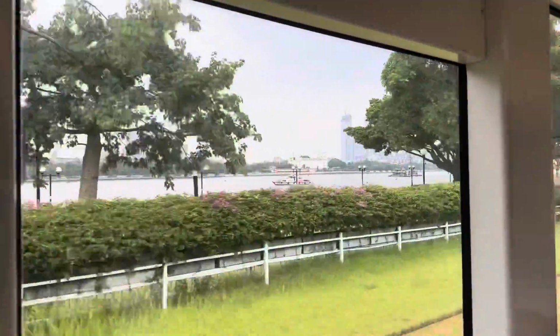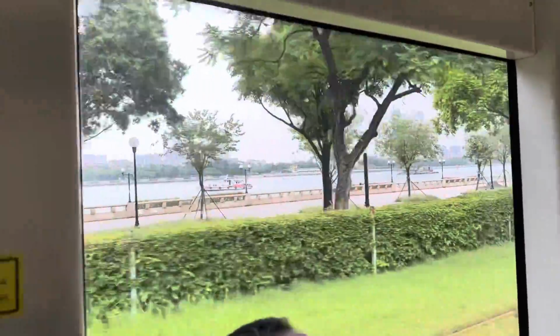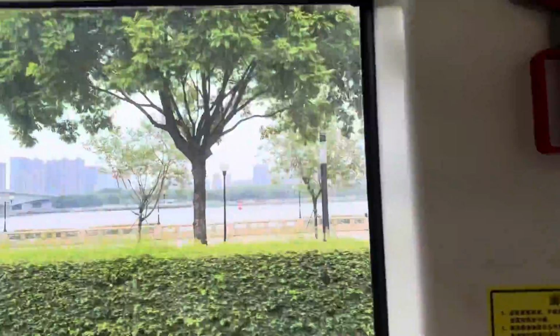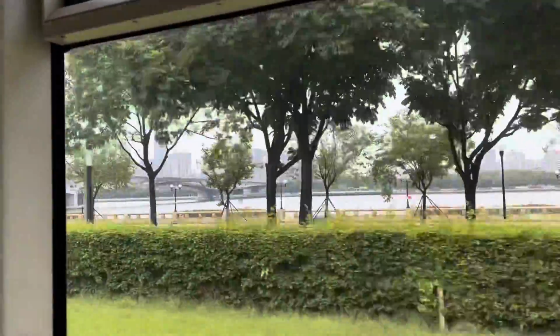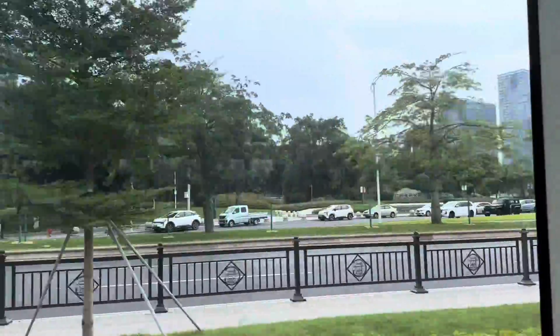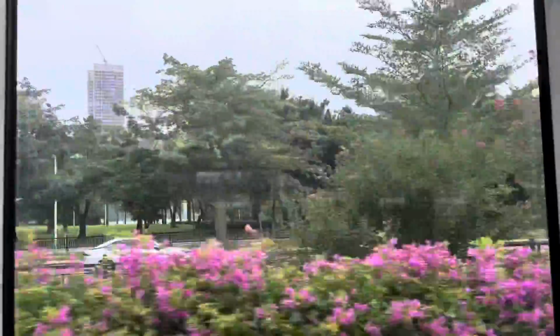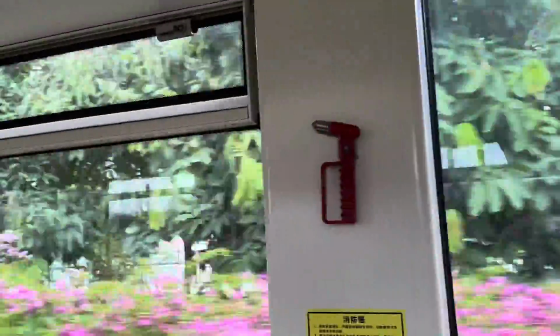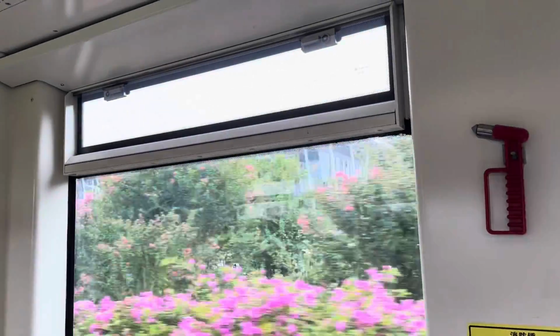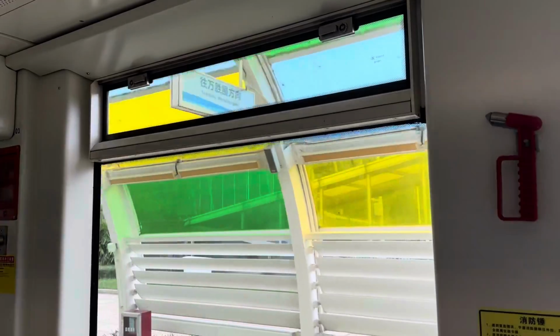Like the announcement just said, we're approaching the Canton Fair complex. The Canton Fair is the oldest trade fair in China, and I think still the biggest. Here on either side, we're starting to go past it. Although this is... Oh, here we are, we're getting more to the right area now. Yeah, we'll see a little here, but more when we get through the station.